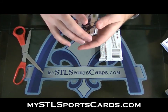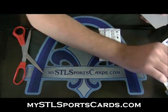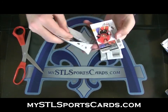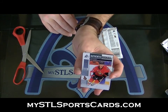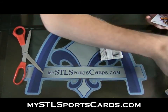Number to 100 for Pittsburgh, Jordan Staal. And Shane Doan for the Coyotes, Authentic Fabrics. Yep, solid case so far. I mean, we really haven't had a bad one. Eric Condra, we've had some really good ones for Ottawa. But no bad ones, really. Mika Kiprasov for the Flames.